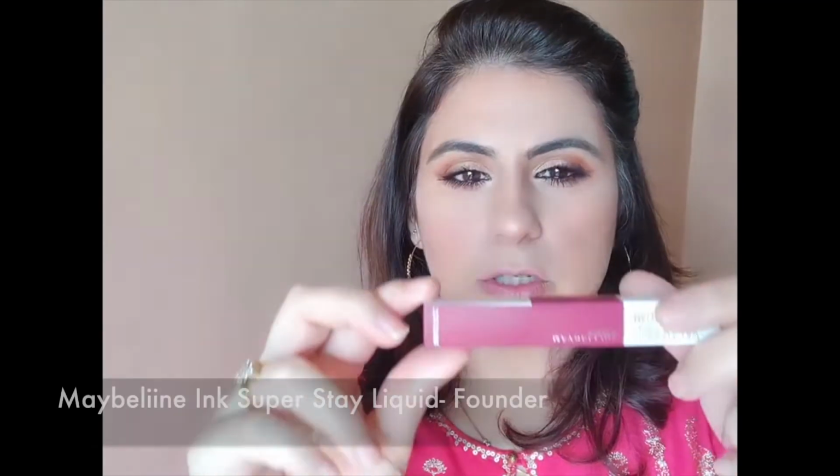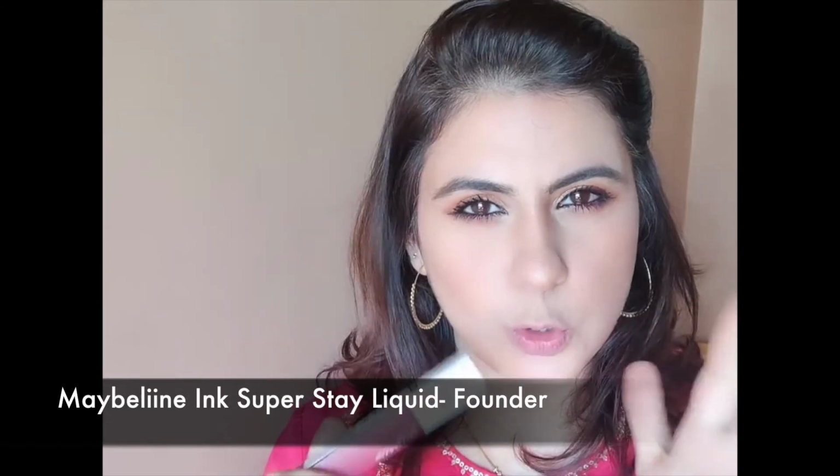For lipstick, I'm gonna try a dark shade by Maybelline. I'm not sure if I should do this. I'll change it if I don't like it. This is in the shade Founder. This does look nice. It matches my kurta.